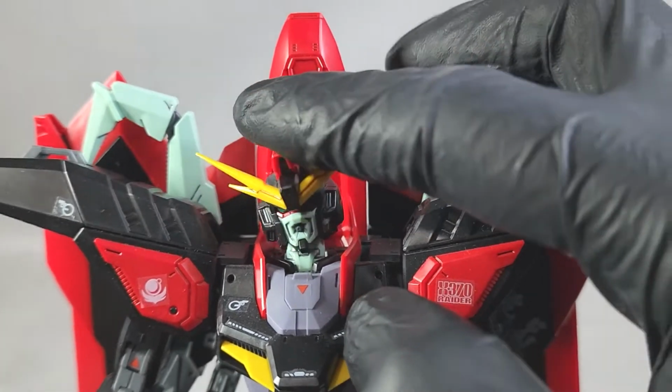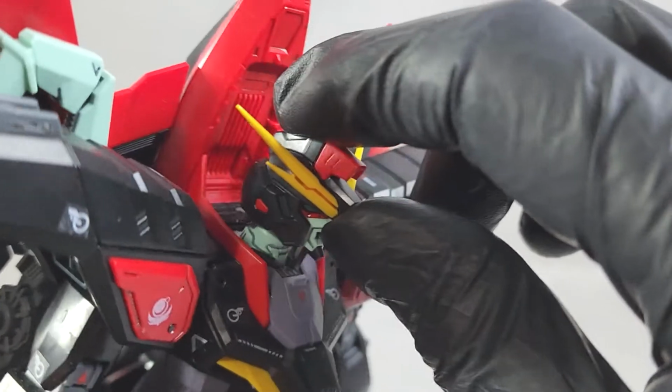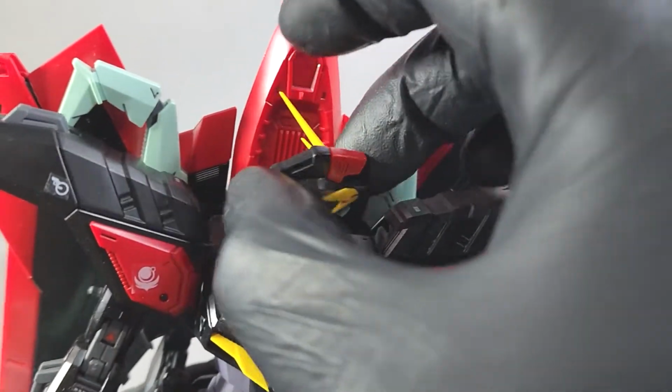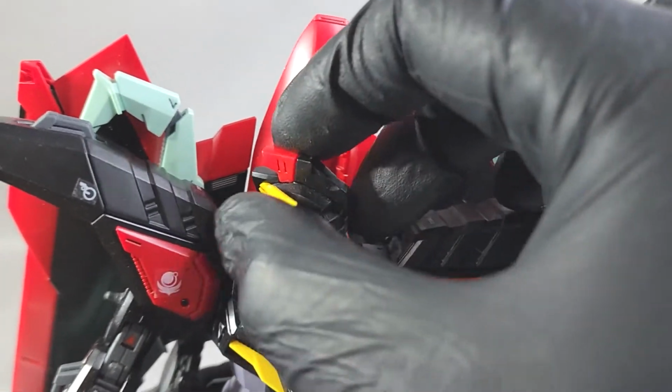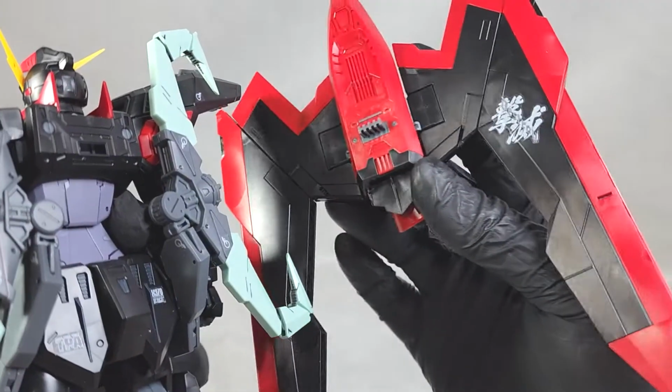Starting with the head, it can move side to side like so. The base of the neck also allows the head to extend, and it can rotate 360, but the V-fin might get caught up in the backpack, so be careful there. We have this much of an up and down head tilt, and before I move on to the arms, I'm just going to remove the backpack unit.